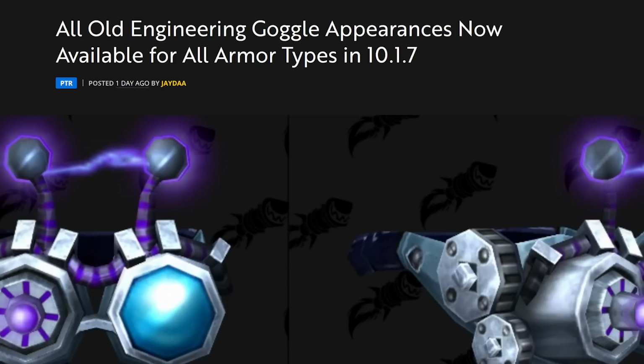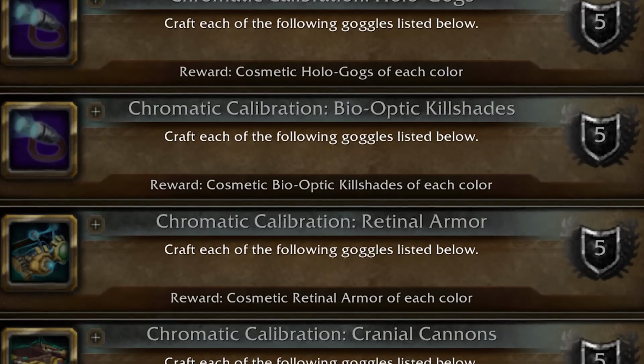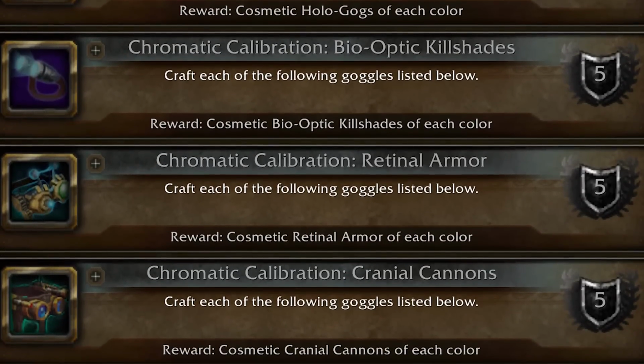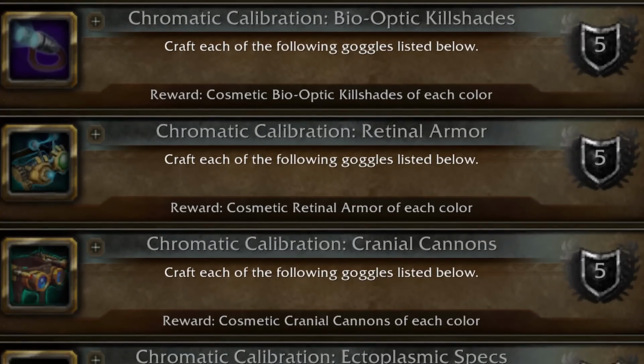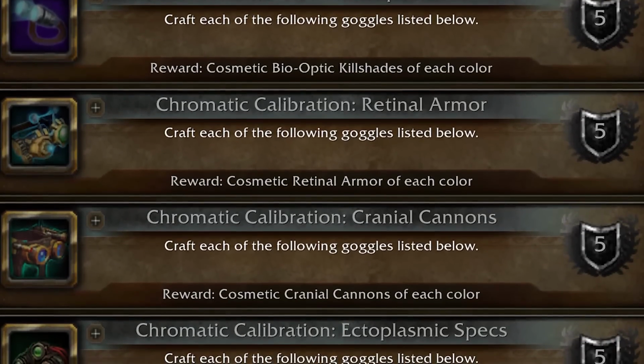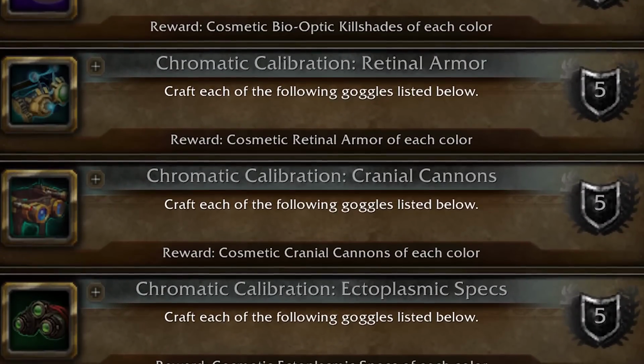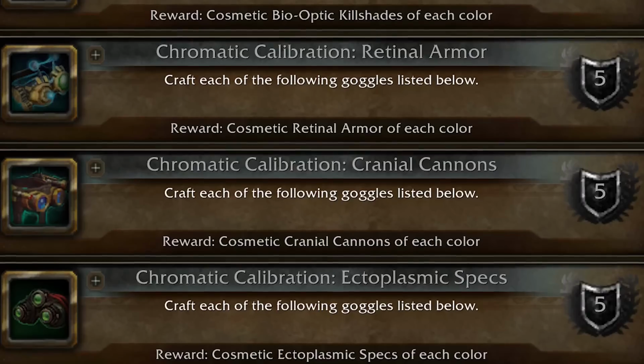On the transmog side of things, a huge win for lovers of goggles. Engineering goggles are notoriously exclusive to the profession, and as it turns out, the WoW team is going to change that with a new achievement coming in this patch. By crafting each of the goggles from the different expansion eras, you can earn multiple achievements that unlock all of the color tints as cosmetic options, meaning that one, all the color appearances are accessible regardless of your armor type, and two, non-engineers can wear goggles too.